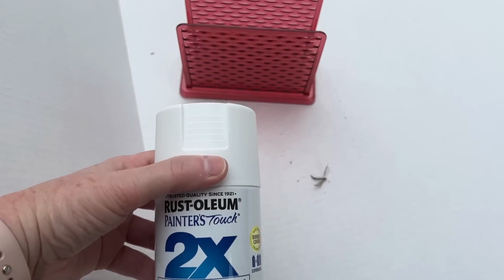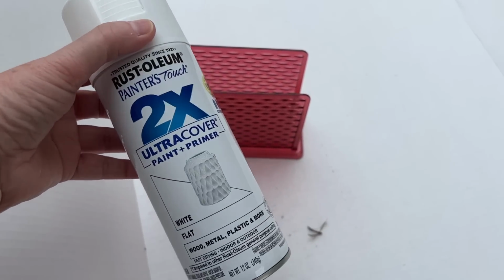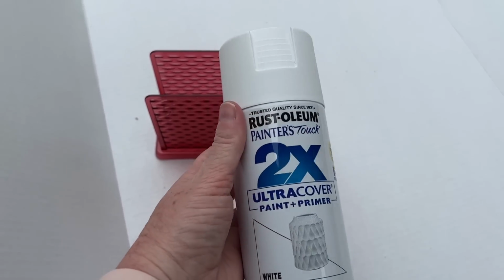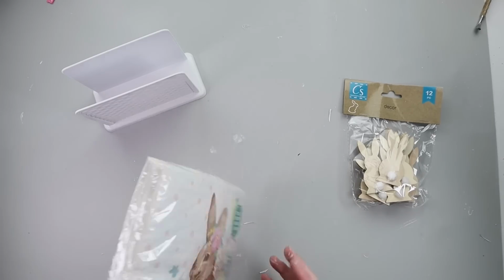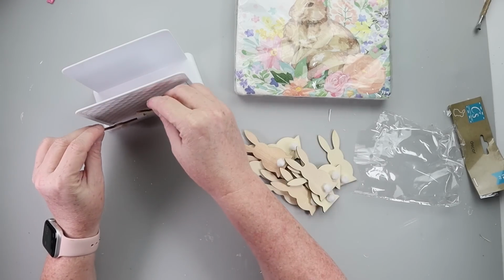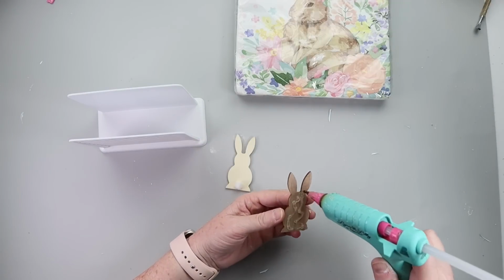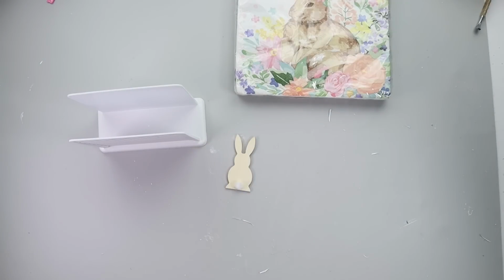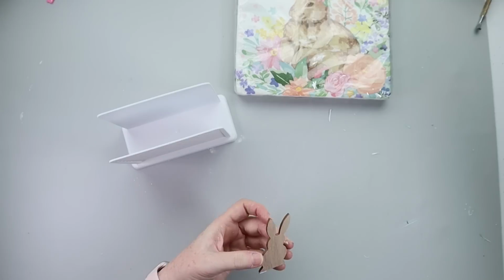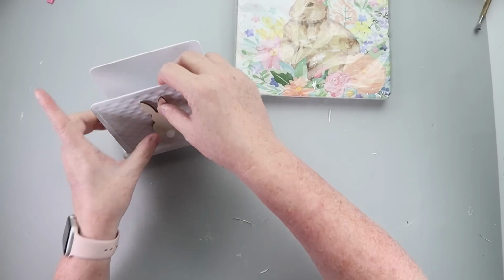I'm using the second part of a challenge item, the napkin holder. Sorry about that little bug right there. I decided to spray paint this with some white spray paint, and then I took it inside. From there, I was going to maybe Mod Podge the napkins onto the napkin holder, and I thought, you know what, Courtney? Let's keep this simple. So I decided to grab two of these wooden bunnies, and I hot glued one to each side. Put the napkins in there, and then this is ready to be used at Easter time.